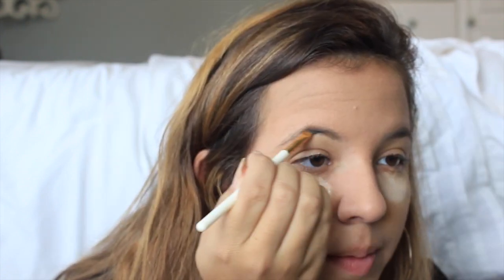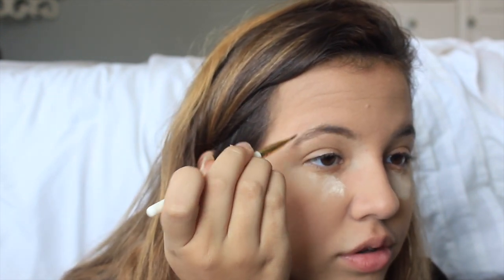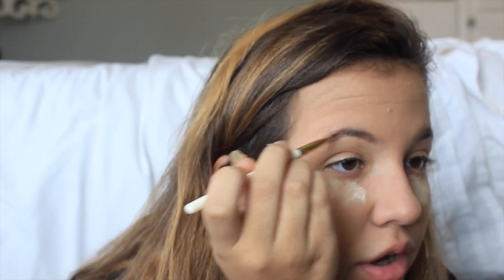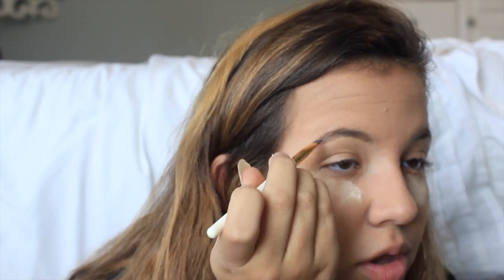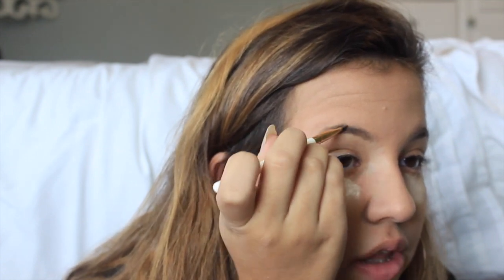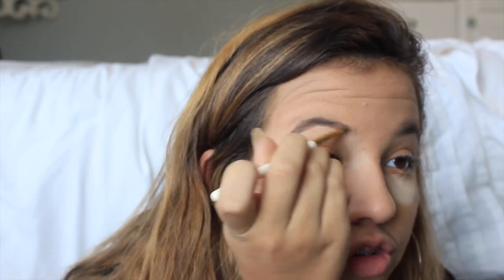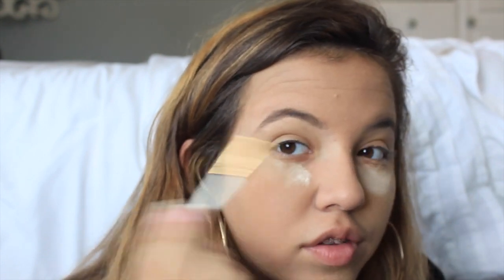It's kind of hard to describe how to fill in your brows. You just have to follow your natural arch and see where it all goes, and try not to make them blocky in the front, so don't make it square. You really have to be gentle with the strokes in the front. My right eyebrow is always easier for me to fill in. I hate it, but that's just how you should get it to look.